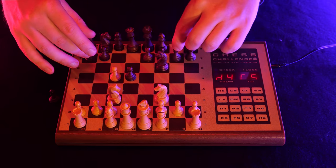Alternatively, we could try and threaten the queen with bishop to d7. But I don't like that as much. So knight to c6 it is. D4 takes E5.